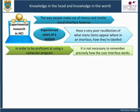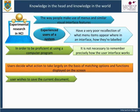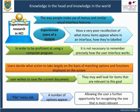It appears that, instead, users decide what action to take largely on the basis of matching options and functions displayed on the screen, for example, as menu items and headings, with their current goals and intentions. For example, if the user wishes to save the current document, they may well look for items that are relevant to this goal. Of the options that are available, the File menu tab will be recognized as the most relevant, leading the user to pull down that menu. Once the menu appears, a number of options appear, allowing the user a further opportunity for recognizing the one that is most relevant, in this case, print.